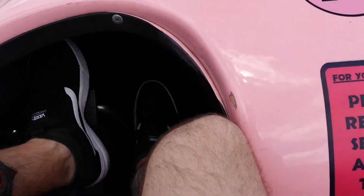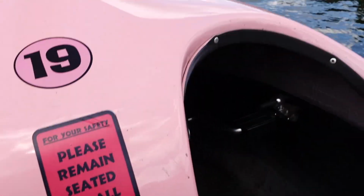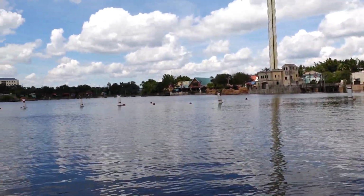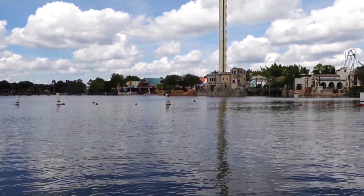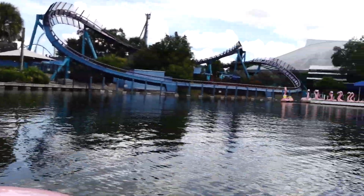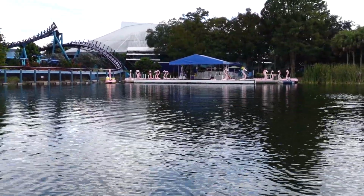$5 for a 20-minute ride. And you pedal just like a bike, and you use this to steer. Look at this. Amazing, right? I'm loving this. Never been out here before, never done this. But that's where Mike Brody would have been. He would have went straight ahead on his little jet ski.